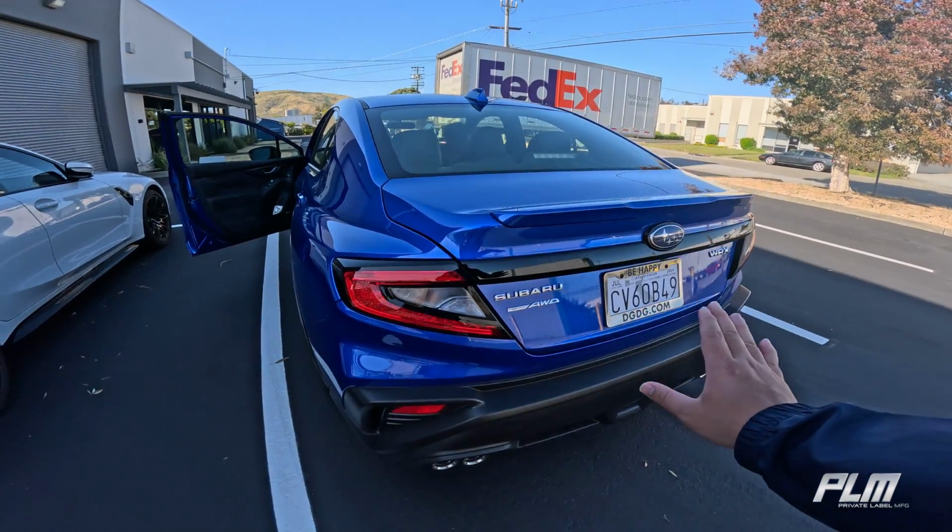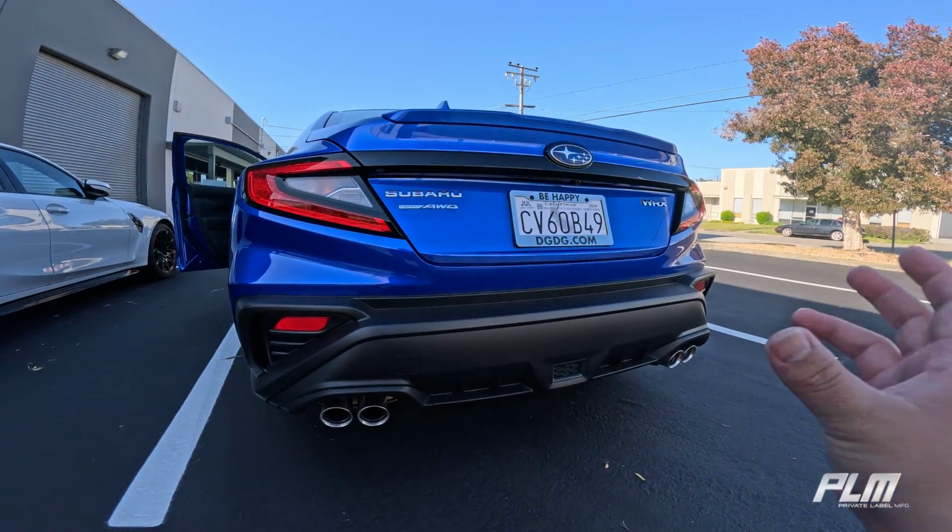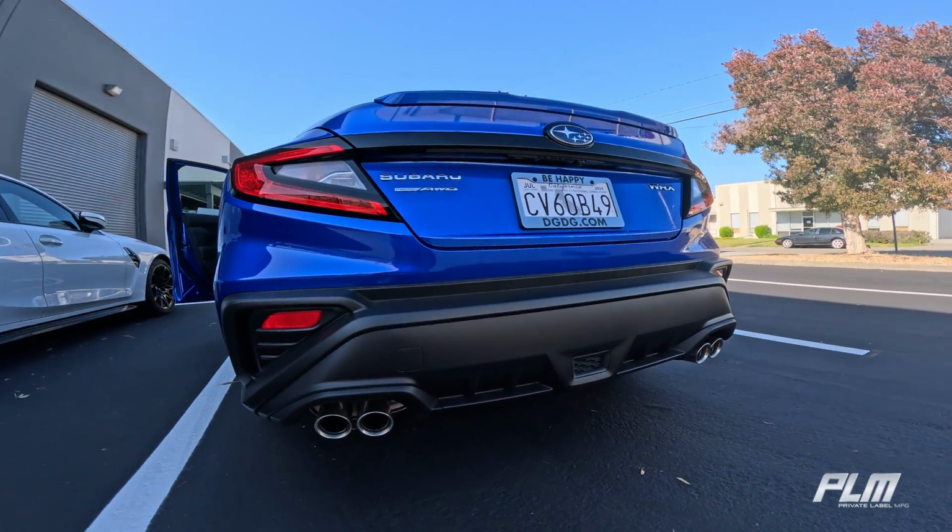It's my boy T, by the way. What's up, dog? Car's completely stock right now. We don't have any exhaust. Our mid pipe is still stock, down pipe is stock. This is how our cold start sounds like.